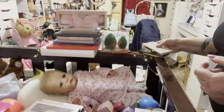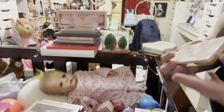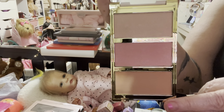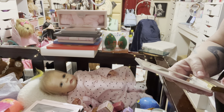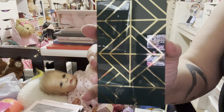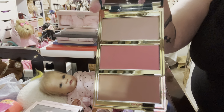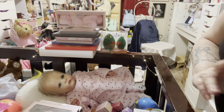Next. And then we have this one. Champagne, pink luster, and soft bronze. So this is the next one. I gotta get the little thing out of there. Whoa. That one's really pretty. Next one is that one. There you go. Nice. Nice highlighters, nice cheek, and also nice bronzers. That goes really, really nice.